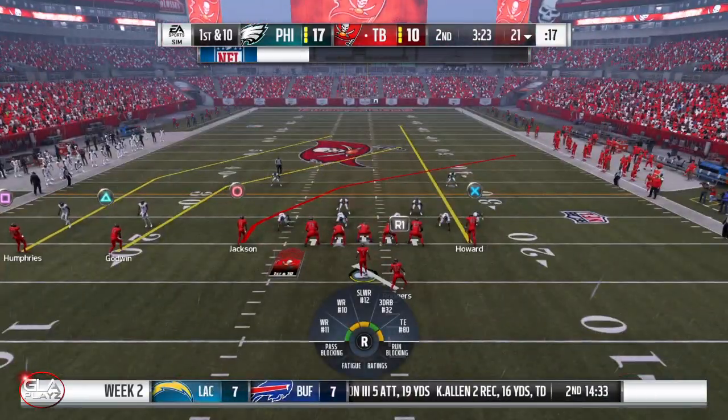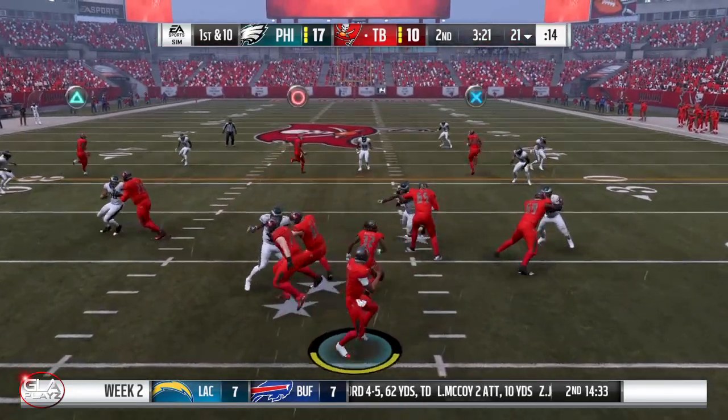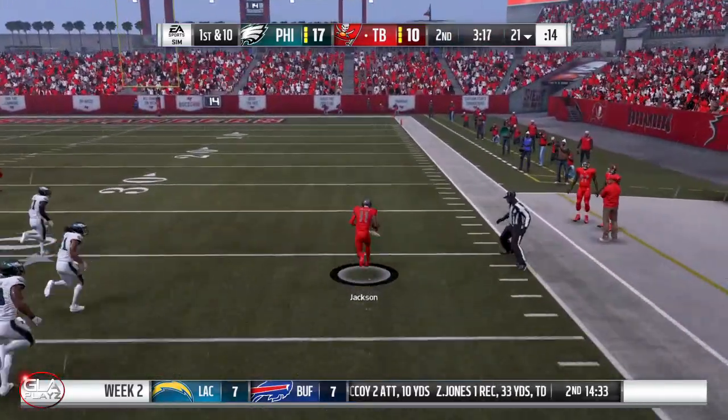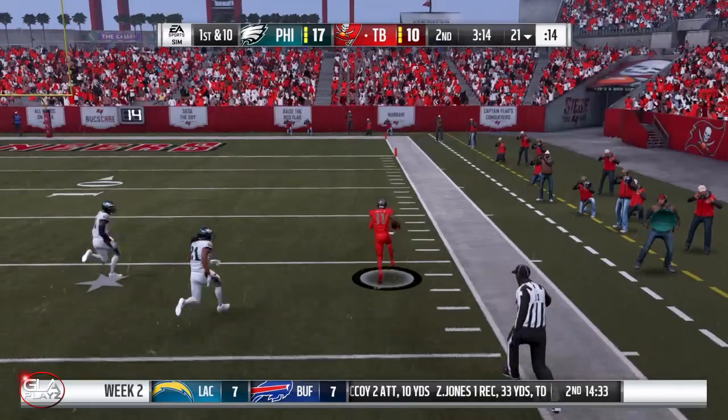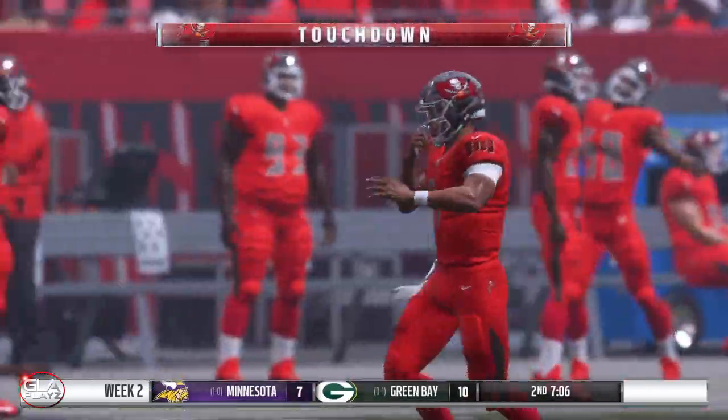After a field goal and a Philadelphia touchdown, Philadelphia is up 17-10. We're at the 21-yard line. That's Sean Jackson. He's still going. He's got plenty of room. He still has speed at his old age. And it's going to be a touchdown to Sean Jackson.